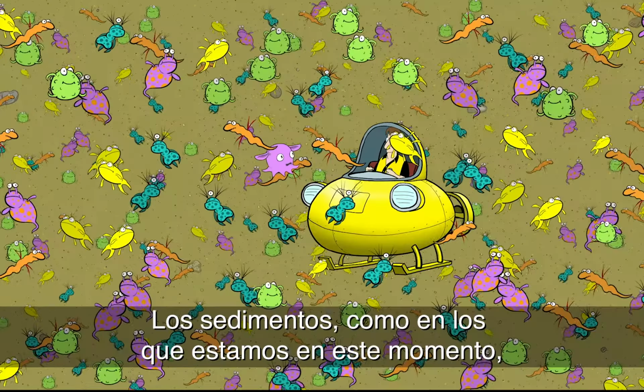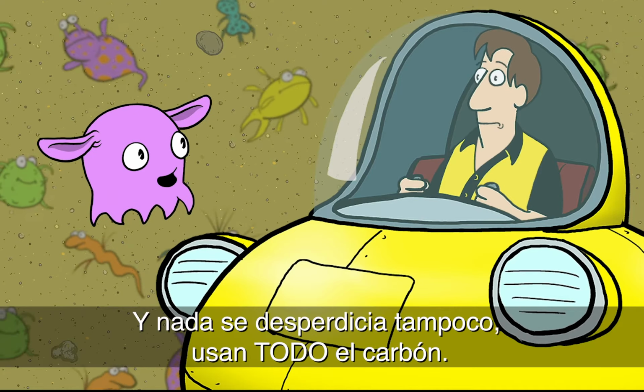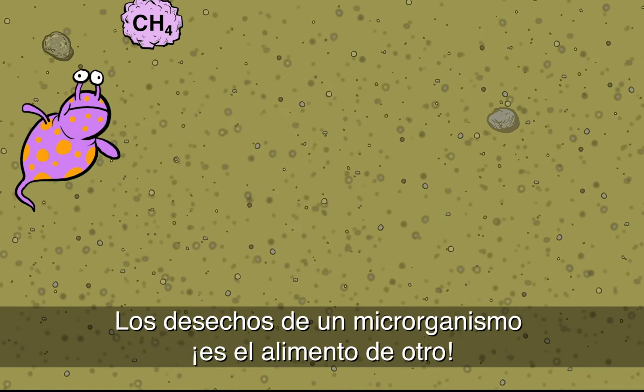Carbon is an important source of food for microbes that live here in the subsea floor. All the different microbes that live here use certain carbon compounds as energy to help them grow, which removes it from the Earth's carbon cycle. And nothing goes to waste, either. They all use the carbon. One microbe's waste is another microbe's food.